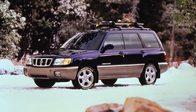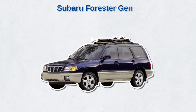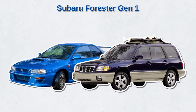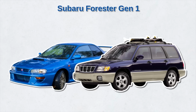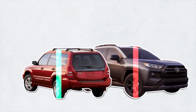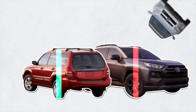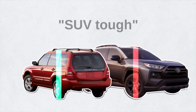In 1997, Subaru announced an Impreza-based crossover. It was named the Forester. It was larger and taller than the Impreza, featured a spacious interior, 7.5 inches of ground clearance, and came equipped with all-wheel drive. The Forester had all the capabilities of an SUV, but drove like a road car. The Forester was lower than a regular SUV, which meant there was less risk of rollover when cornering. Subaru marketed the Forester as SUV tough.